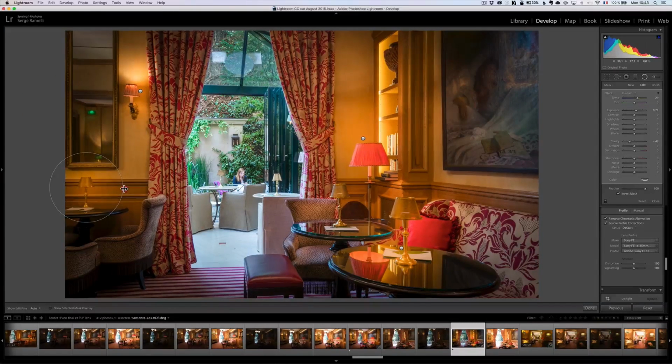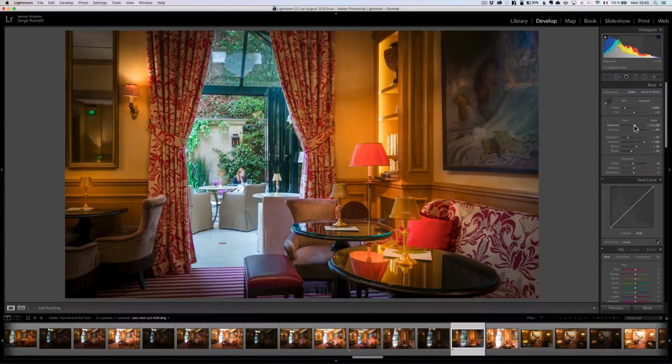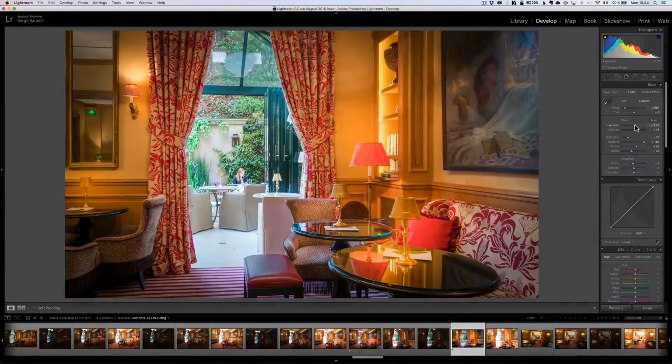I want something shiny here, and I think the photo is still a little too dark because when you zoom in, you just get a different feeling, not that much. Okay, I like that. Now this one I like.